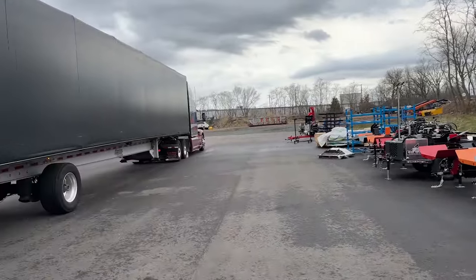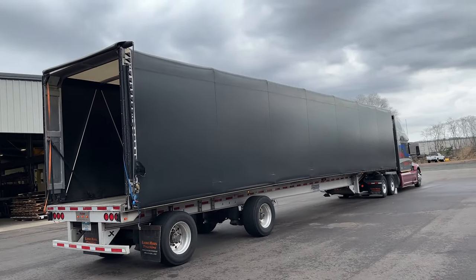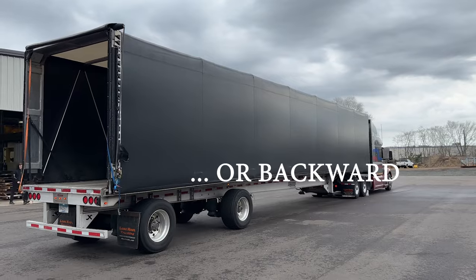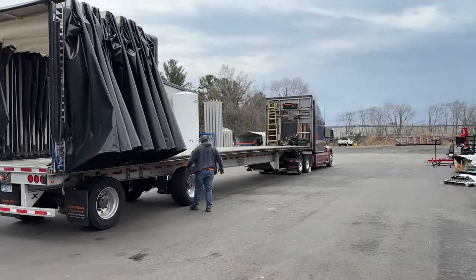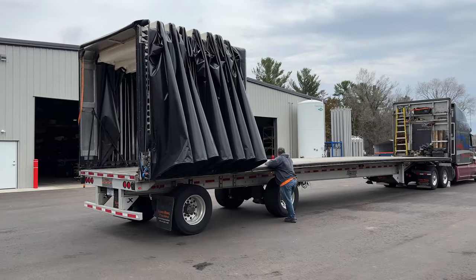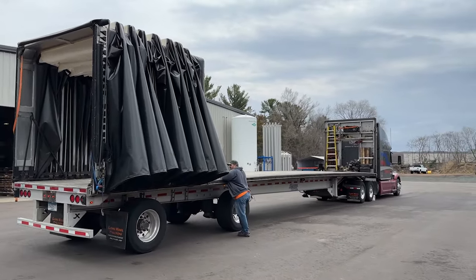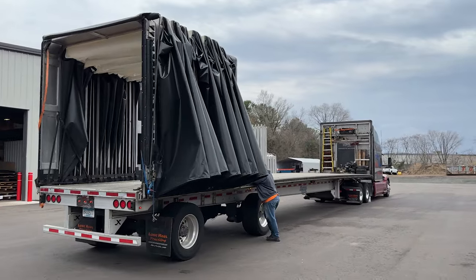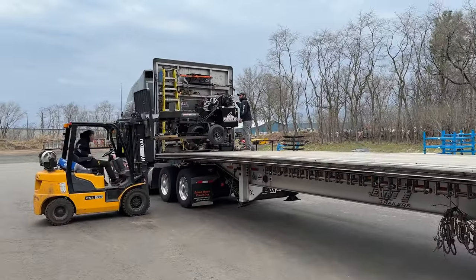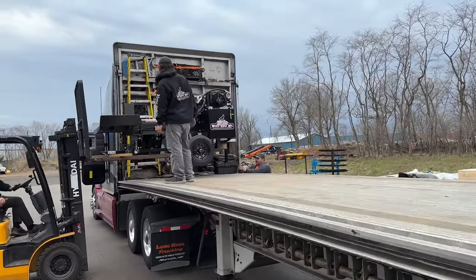But this is a Conestoga semi-trailer here. So this whole cover is going to slide forward. And once that's all the way forward, then we're going to start loading it up with splitters. So you can see he just slid the whole cover back to the back here now. So now we got all the open space to load this thing with splitters and then close it all back up once it's loaded. First one getting loaded here is a compact commercial 35C with the added optional oil cooler.